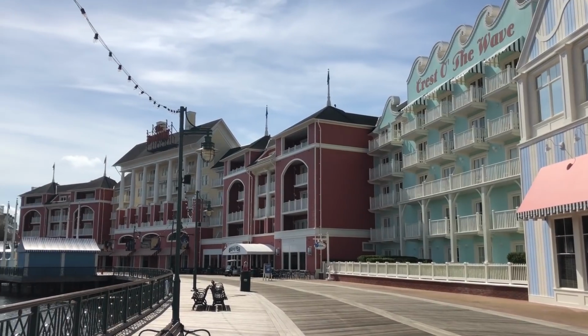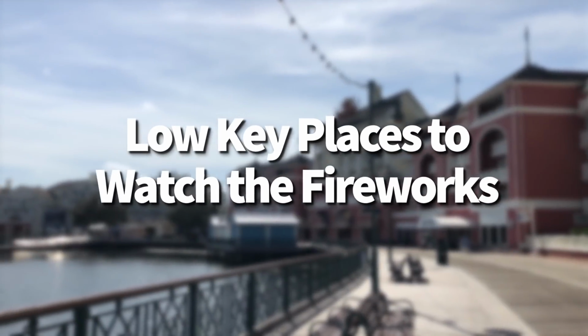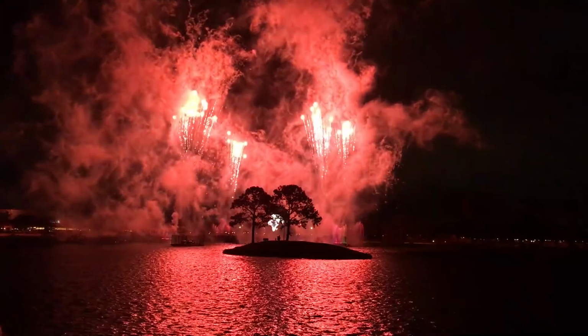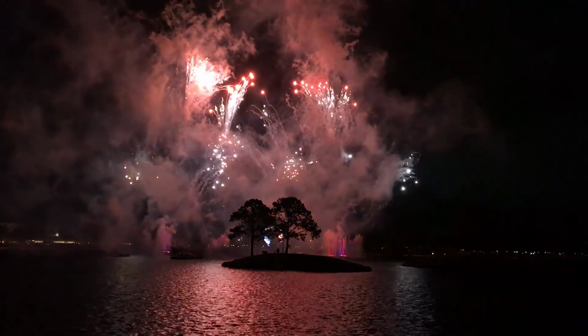Okay, next thing you need to know, and you'd probably miss if you didn't watch this, is low-key places to watch the fireworks. So there's a lot of spots you can watch the fireworks around Walt Disney World without paying for a park ticket. Some of our favorites include the Polynesian Beach.